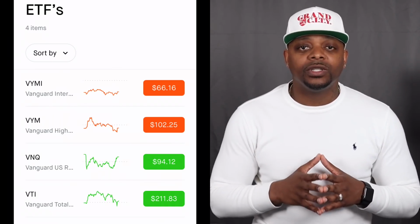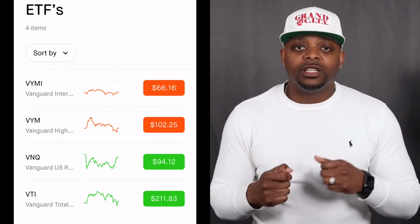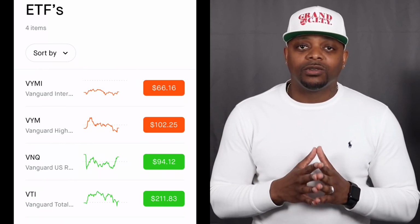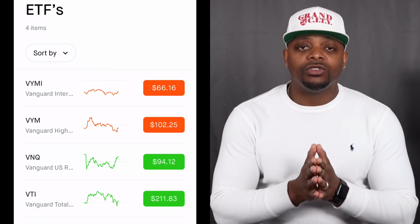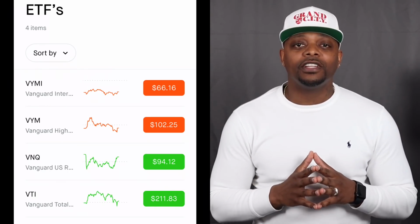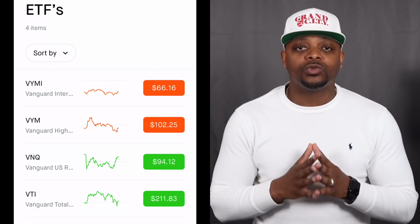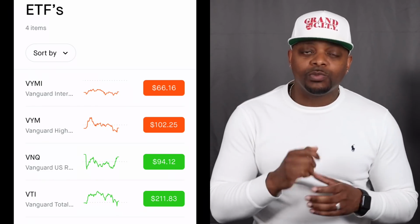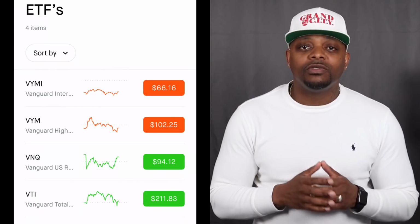VNQ would be another one. That's a real estate ETF for you guys that don't want to really own real property, but you want to own real estate through the stock market, okay? I own a bunch of stuff, and it's all through VNQ. Listen, guys, those are just a few that you can get off into on your ETF journey if you are a long-term investor as well, or if you're busy with work, okay? Remember, don't despise your 9 to 5. Use it as your first investor to get you invested in the stock market.